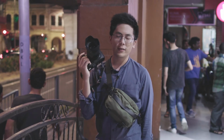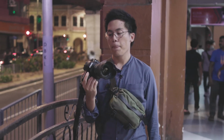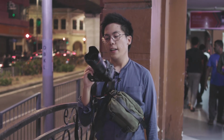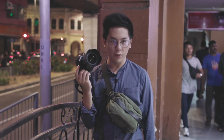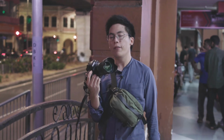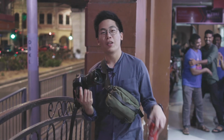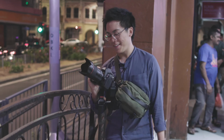In my opinion, whilst this lens is pricey and it is expensive, as a professional photographer, this lens is worth it. And really, if I could do it again, I would buy this lens all over again. Definitely. I do not regret buying this lens, I do not regret having it. It's changed a lot of the stuff that I shoot, and I mostly shoot on this lens for the majority of the work that I do, and it's crazy.